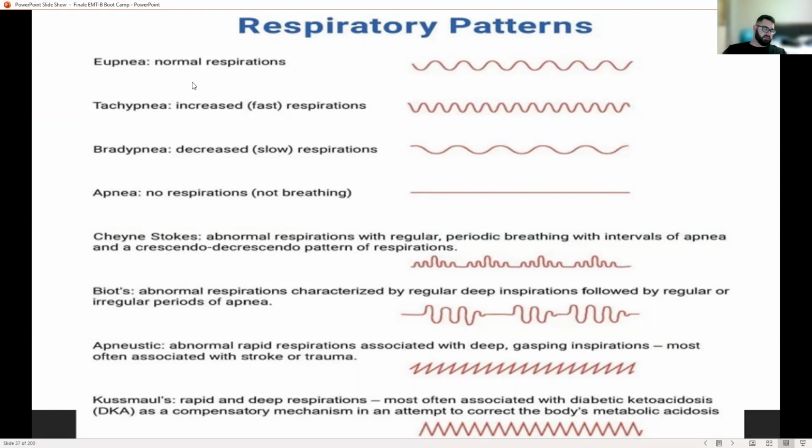So I say this with a grain of salt. Another thing Registry wants you to know is about respiratory patterns and those associated with, let's say, increase in the cranial pressure or lesions on the brain. But I can tell you for real, in real life, it's really hard to see respiratory patterns. It's challenging, I'll say that.